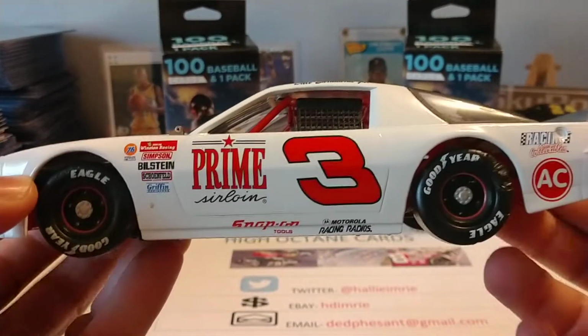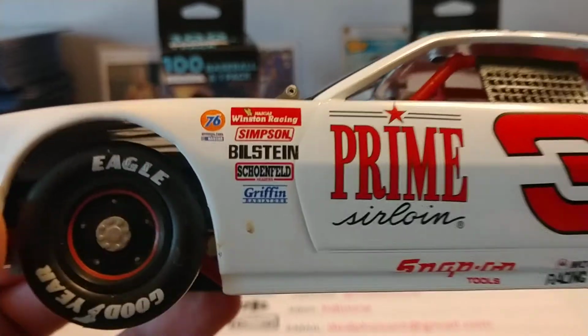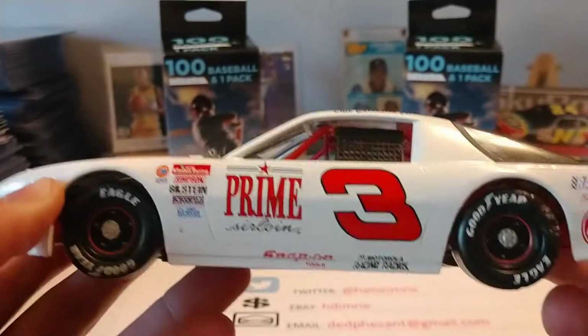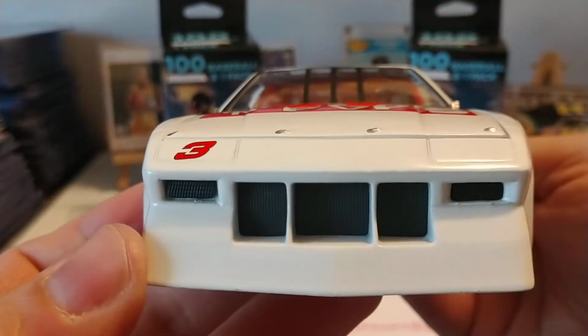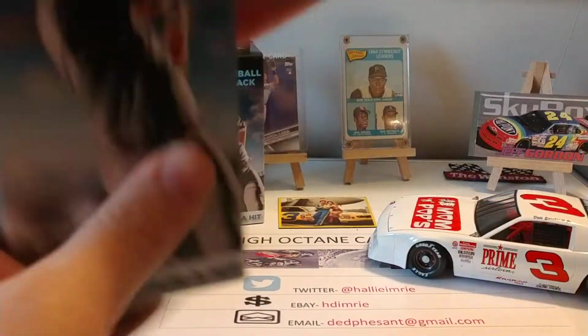This was a car that Dale Jr. got his start in racing with. Of course, I just now noticed it does have the Winston Racing Series logos on it. Prime Sirloin, AC, there you see Goodrich Performance Parts. Get you a look at the back of the car, front of the car. Very nice. So we'll just set this one off to the side here and leave him in the video for the day.